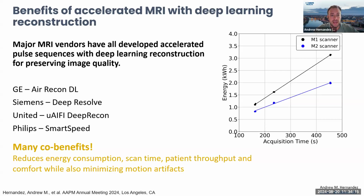So all major vendors have deep learning reconstruction for accelerated pulse sequences. On the right-hand side, there is some measured data from 2 of our MRI scanners at UC Davis. And as expected, as we decrease the acquisition time on the x-axis, as we go from the right to the left, we can see a significant reduction in energy consumption, of course, because energy scales linearly with acquisition time. And so this has many co-benefits.